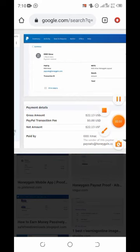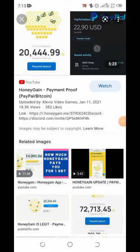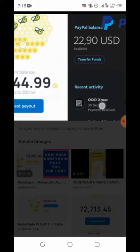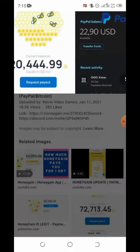Let's check another payment and see. So this is another one. As you can see, the points, 2034 points, and that is more than $20. If we convert it to dollar, that is another payment. Request payout will be sent and you will cash out $20. So this is another one, 22.90 USD into PayPal. So this shows that Honeygain is a legit platform where you get paid.